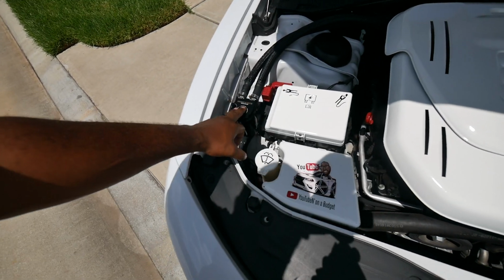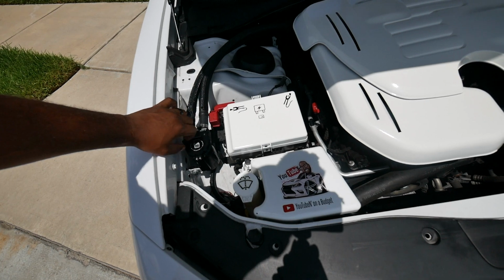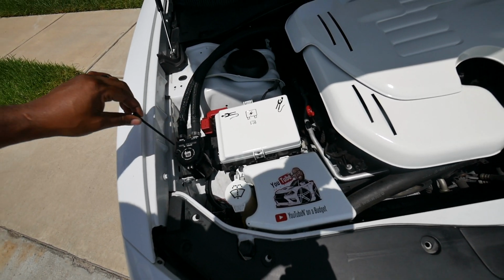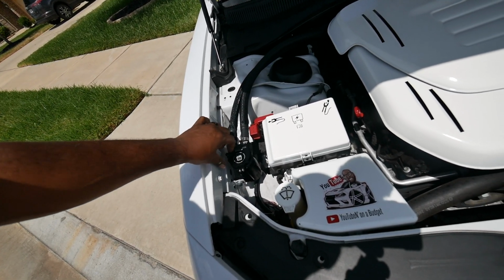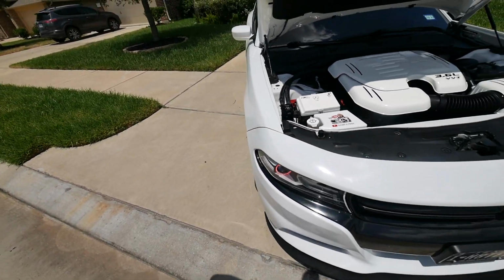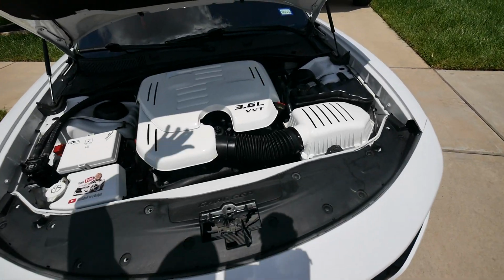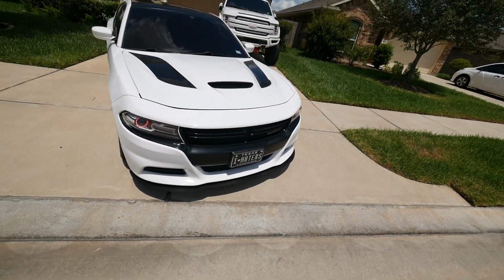And then I added the RIP supercharged catch can. And let's see, I haven't checked this either in a while. It's my first time actually checking it. So it's not catching nothing at the moment, but guys, I only drove this vehicle like 2 times since that's been in the vehicle, so I probably need an oil change because it's been sitting up for so long. But other than that, guys, that is it for Miracle Whip.